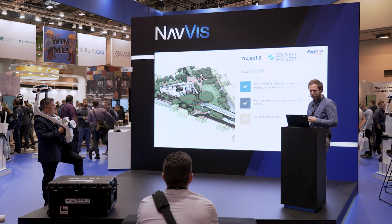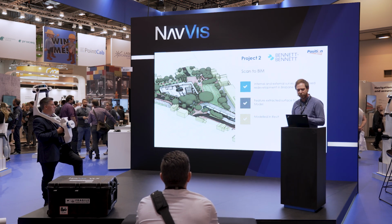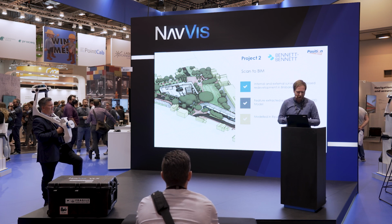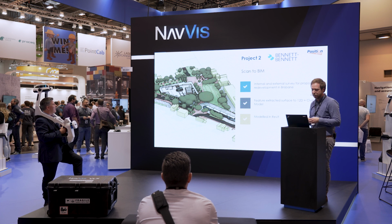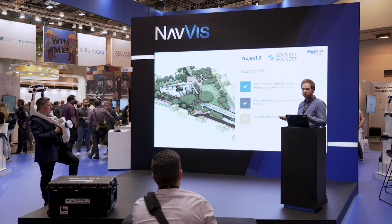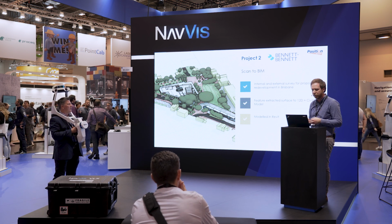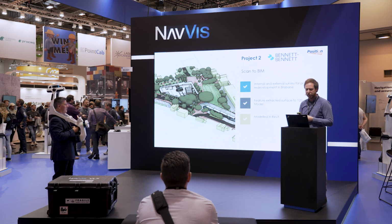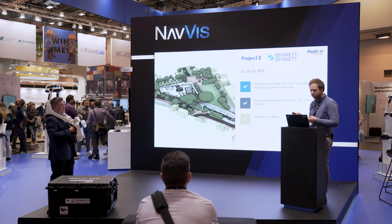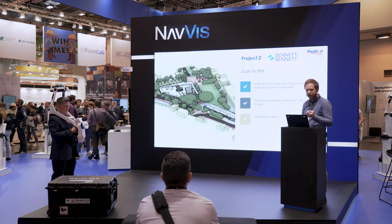All right. Project 2. So a typical scan to BIM type project conducted by a company in southeast Queensland called Bennett Bennett. So essentially, it is an internal and external survey for a proposed redevelopment of the structure in Brisbane. What Bennett Bennett did is they feature extracted all of the surface features to produce a 12D Civil 3D model and modeled the buildings and above ground structures in Revit.